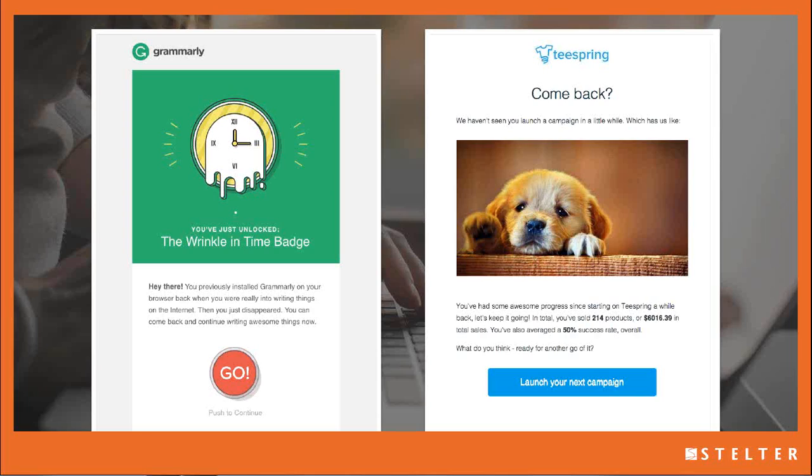The one on the left is an example from Grammarly. This is a great website that makes sure when I type anything, it's clear, effective, and mistake-free. When Katie actually lets me write something, I use this tool often so she doesn't get mad at me. This email is a creative way for them to say, hey there, we've noticed that you haven't engaged with us for a while. Hit the go button and get back into action.